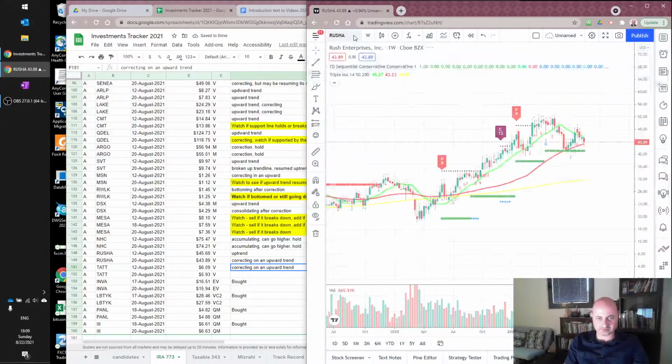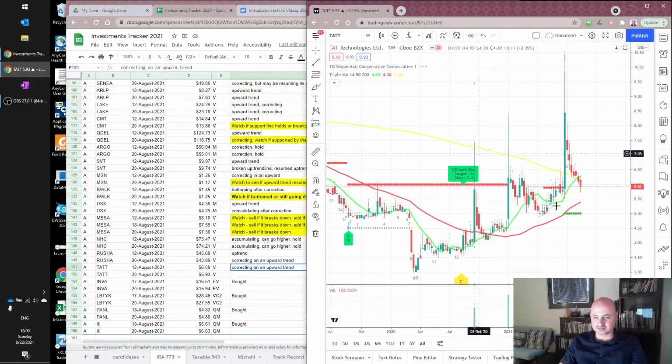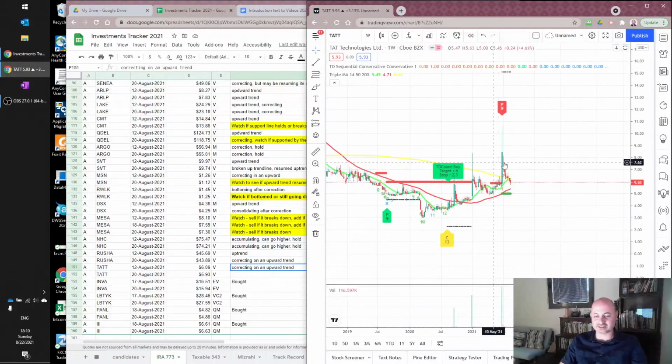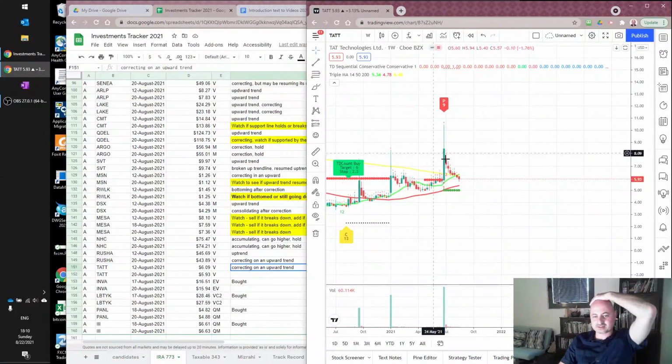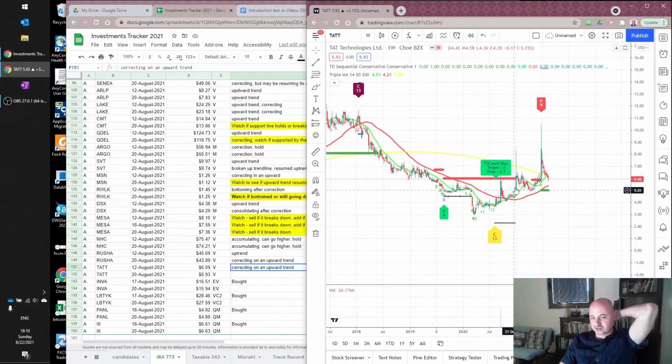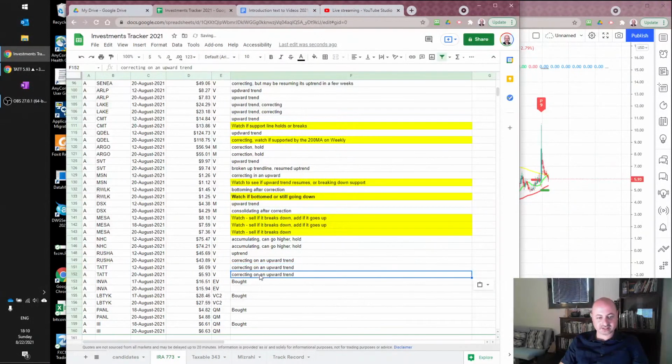And the next one is TAT, which I bought recently because it's correcting on an uptrend. And there's no change in my thinking that TAT, also based on fundamentals, where I actually researched this stock more deeply, has a very high upward potential, at least 2x upward potential. The whole stock market has been correcting as of late, but this is a bullish pattern. It has emerged from lows, tried to break up higher, corrected, and it will try again. It will move higher than these levels again. So that's a hold. It's still correcting on an upward trend.